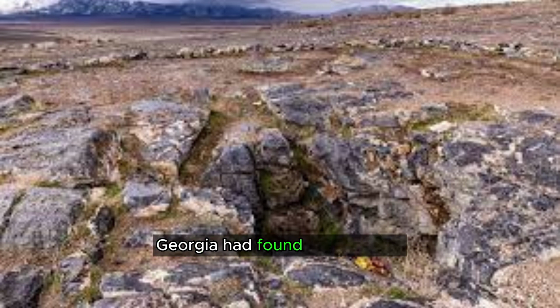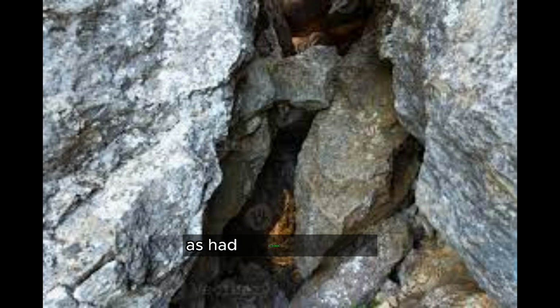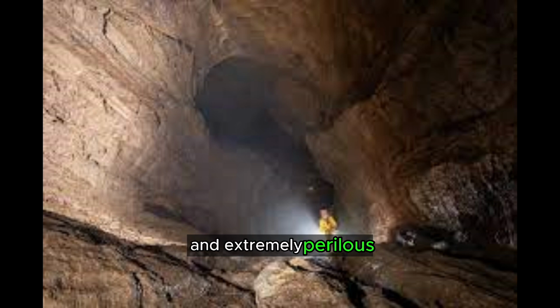George had found this opening years sooner while hunting in the elevated region, which he called the Teeth, due to the unmistakable rough edge above. He had investigated a brief distance inside the entranceway, as had periodic trackers in the past. Still, nobody had wandered far inside it since it immediately became specialized and extremely perilous. This spot is known to become Tooth Cave.